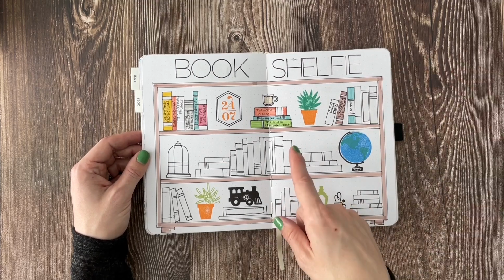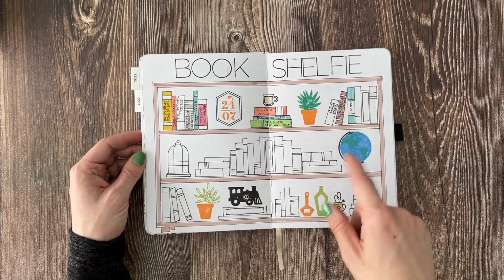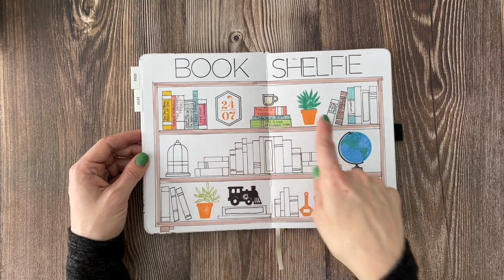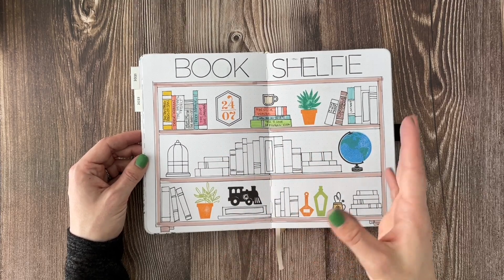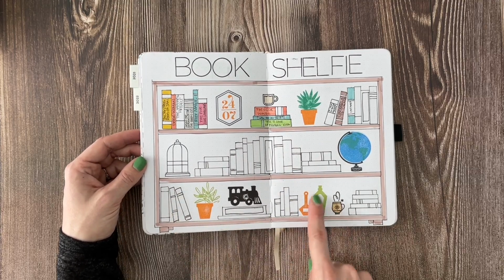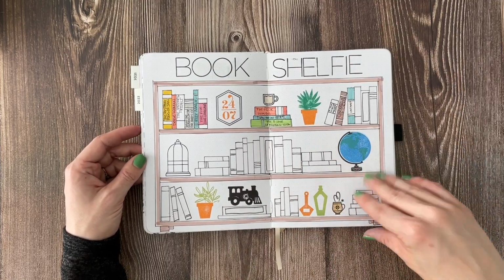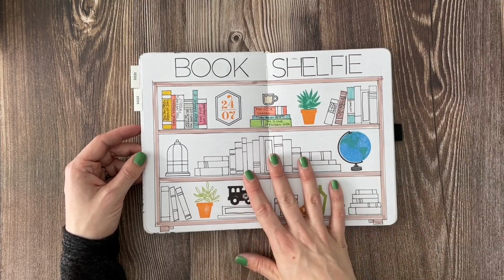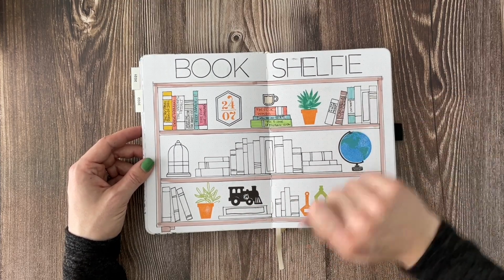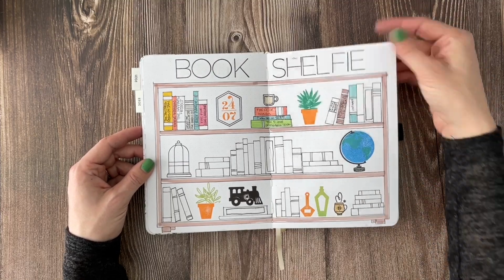I have since purchased a stamp set that will allow me to stamp out my books instead of drawing them, and that will save a lot of time in the future. And then I used a bunch of my other stamp collections to decorate the shelf with bird cages and potion bottles and coffee cups and plants and all kinds of stuff like that. This is really such a fun page for me, and what I do is I fill in the name of the book and then color that in once I have finished it.